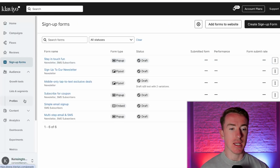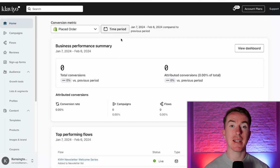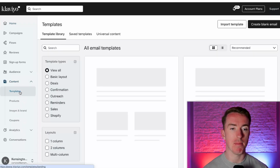We're actually going to come in here and we're going to make our own little template here, right? So making our template, we come back here to the home page. You have these drop down menus here. We're literally just going to click content. We're going to go into template, right?